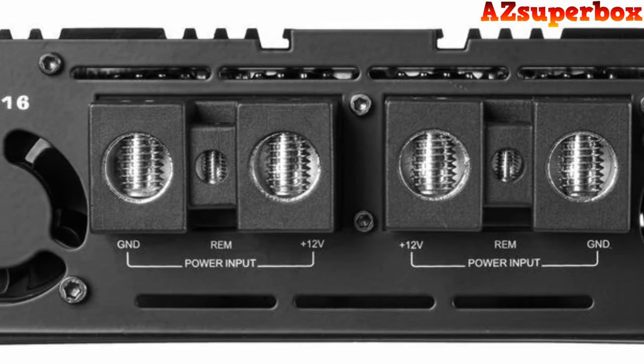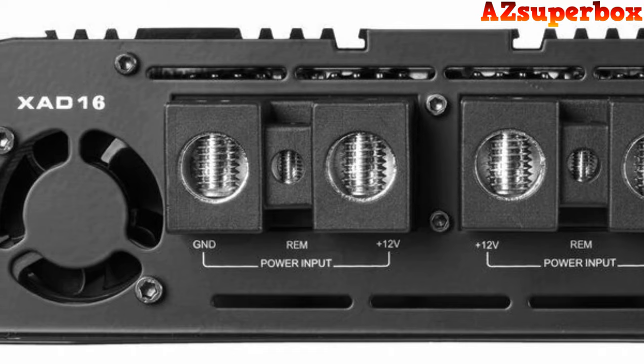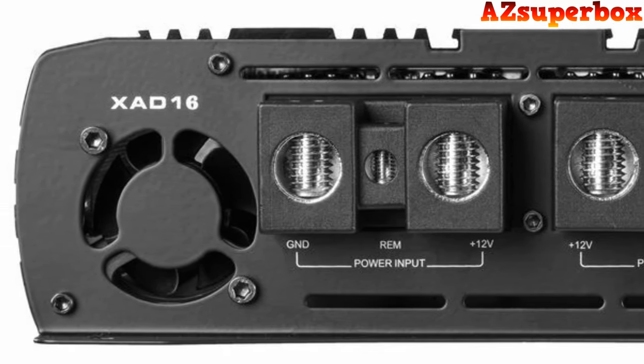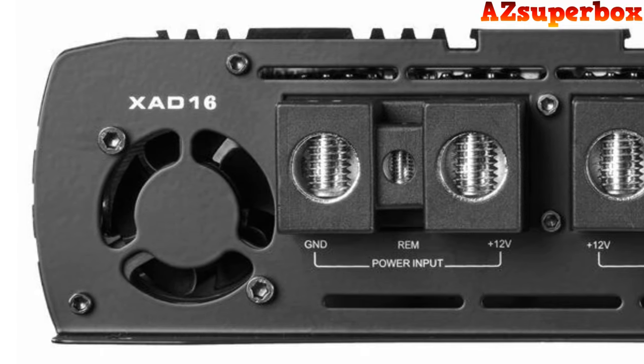Our unwavering commitment to excellence ensures that these amplifiers seamlessly integrate into your car audio system, providing optimal performance and an audio journey that resonates.